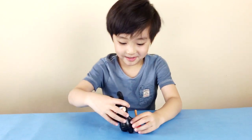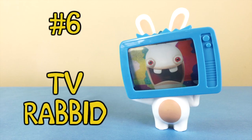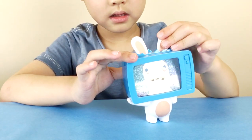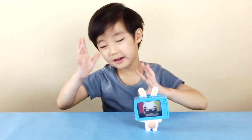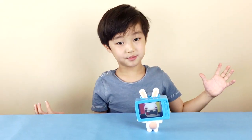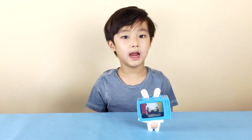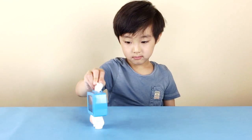He moved! There you go! Did you see that? On to number six. This one is called TV Rabbit. When you pull the ears back and forth, the TV changes. Like when you're watching TV, the bunny comes on it. Wah, wah, wah, wah.